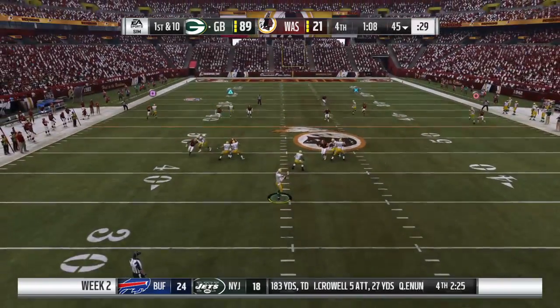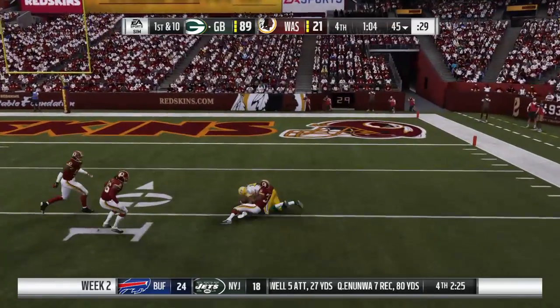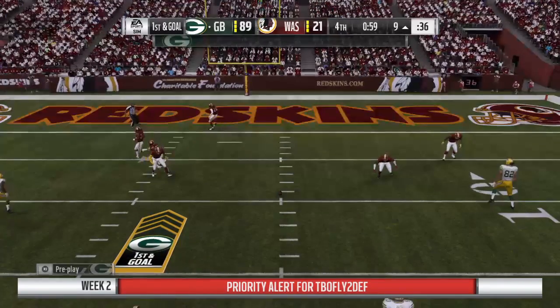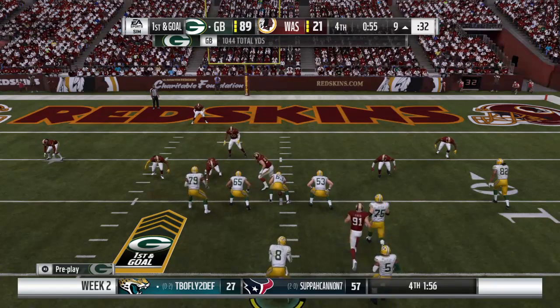That one looks like he'll throw here. He'll rifle this one deep. That's caught inside the 20. And all the way down to the 9. It's a big play that time for the Packers. 46 yards.